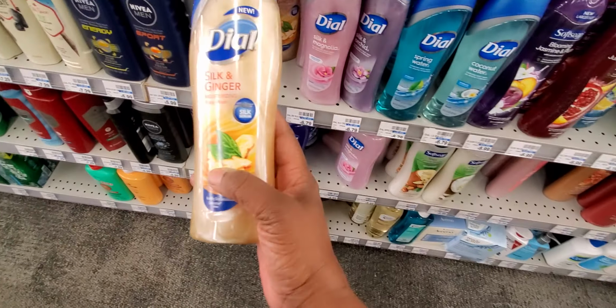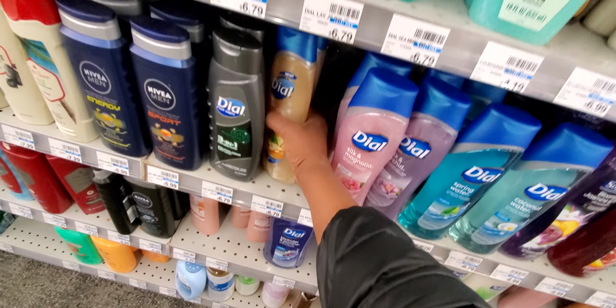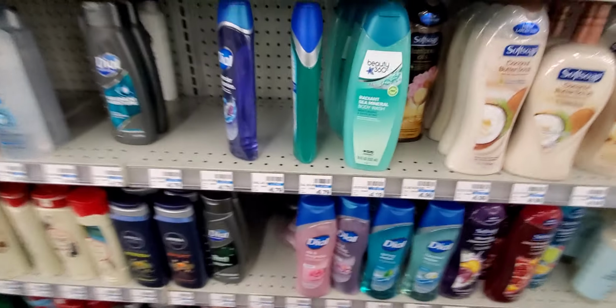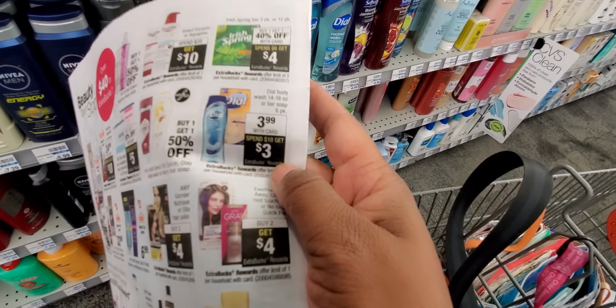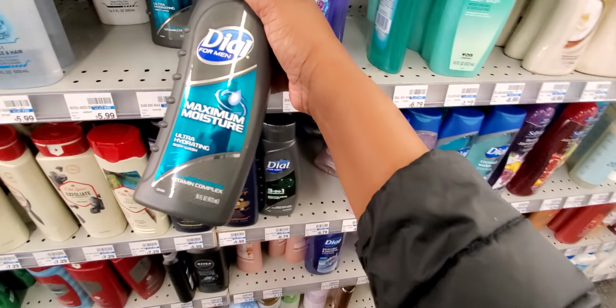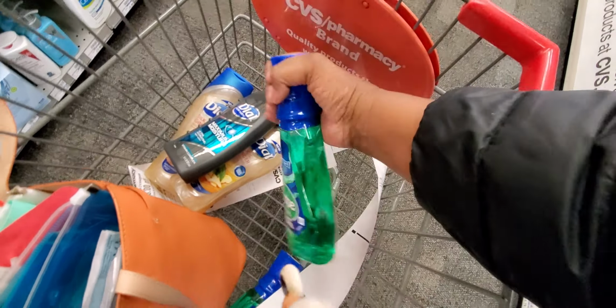Look at that, that's new, silk and ginger. So I'm gonna grab 2 of these silk and gingers. Oh my God, okay. And I will pay the difference up in ECBs, okay? I need to get 1 more Dove, guys. The Dove is $3.99. And if you spend $10, you get a $3 ECB, and I have a $4 off of 10 Dove, so I'm gonna get 3 of these. So I'll get this Dove right here, maximum moisture. So we have 3 Doves, and we have 4 of these, okay?